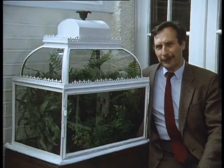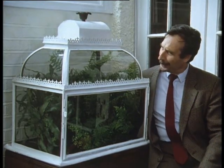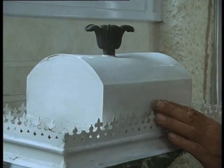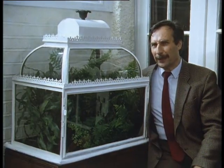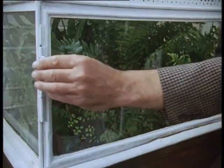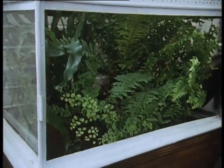This is one of the very few cases that has survived. It's simple and elegant, but it does have one additional feature, this reservoir. And that was necessary because, unlike Dr. Ward's original case, this one's not hermetically sealed. And that makes us think that it's a little more recent. Dr. Ward's was a closed world.